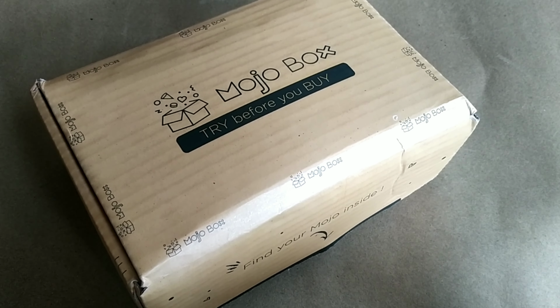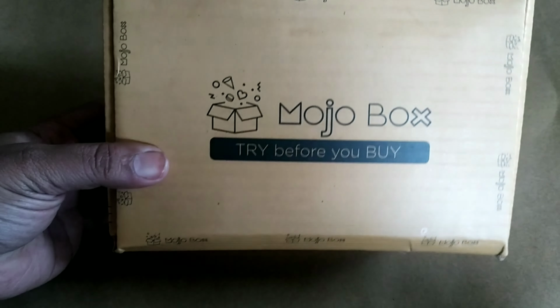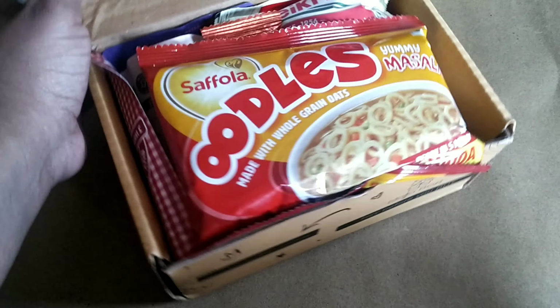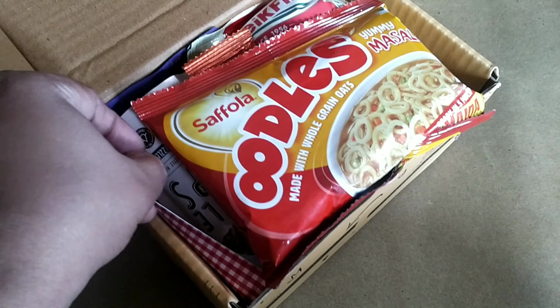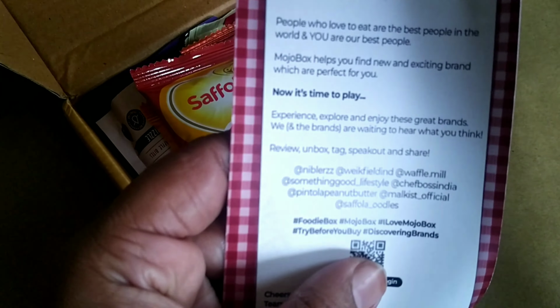This is Vidya Lakshmi. Today I'm going to be unboxing Mojo Box. This is a foodie Mojo Box, and I was pleasantly surprised when the PR had contacted me and they sent me over this Mojo Box. They have different types of Mojo Boxes.